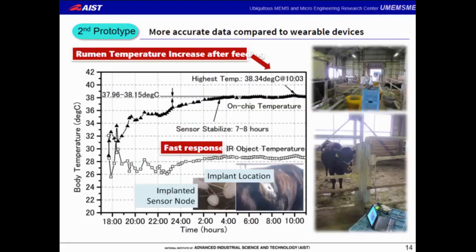So this one is the temperature monitoring of cows. After implantation, we do the measurement. Compared with mouse, the cow is very large. They have a very large body, so the temperature difference is so small. Temperature is quite important for cows, especially for the baby cow. If they have a disease, the temperature will increase.